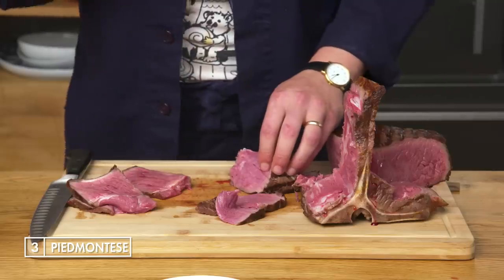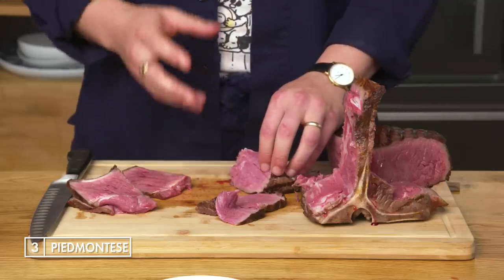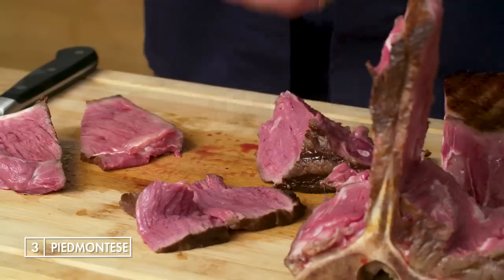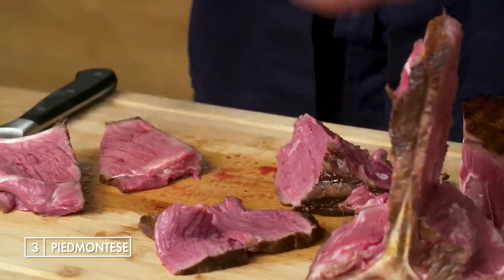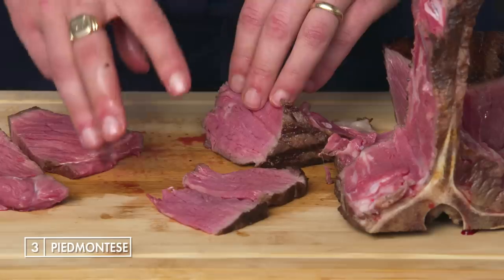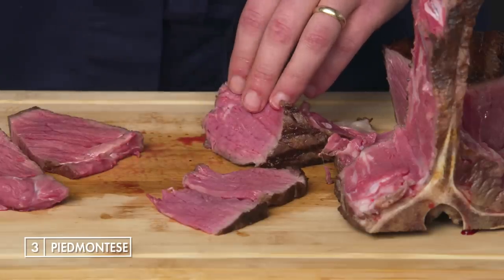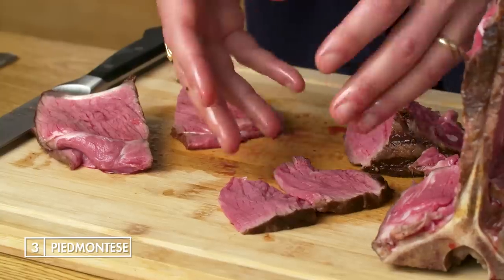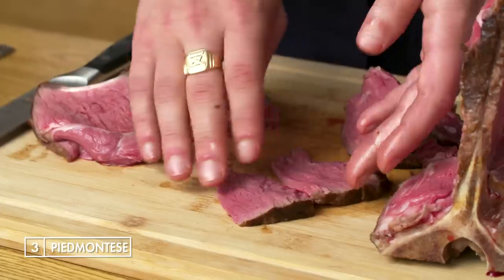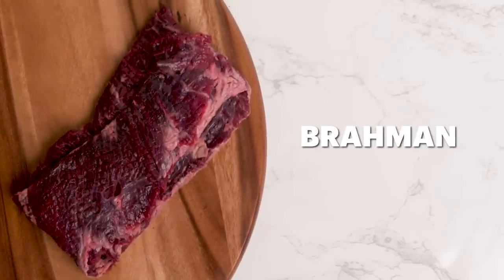Let's give it a taste. Mmm. Wow, wow, wow. That flavor is insane. Way, way beefier than our other steaks so far. Mmm. This tastes really burly without being overly gamey, and it's complemented really nicely by the smoke from the grill. There's definitely less fat going on, but a drizzle of good, grassy olive oil would fix all of that. This is a really special steak. Next up, we have Brahman.